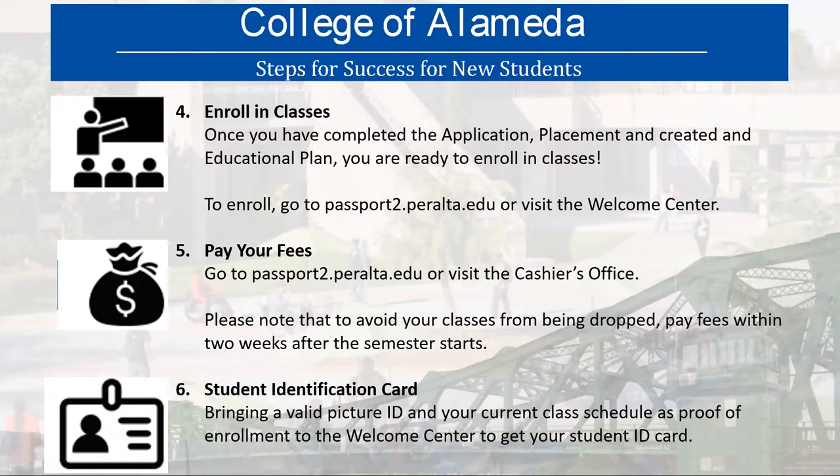Number 4, enroll in classes. Once you have completed the application, placement, and created an educational plan, you are ready to enroll in classes. To enroll, go to passport2.peralta.edu or visit the Welcome Center for assistance.